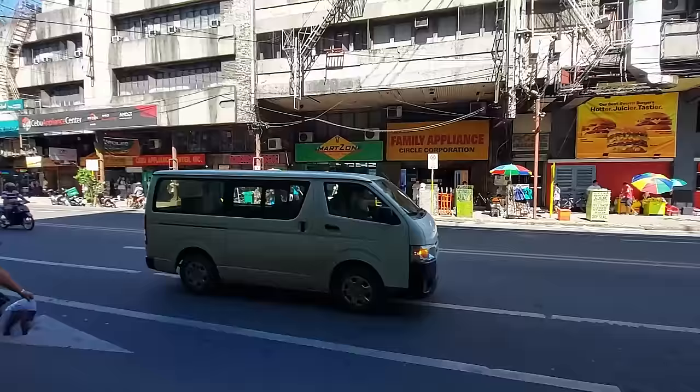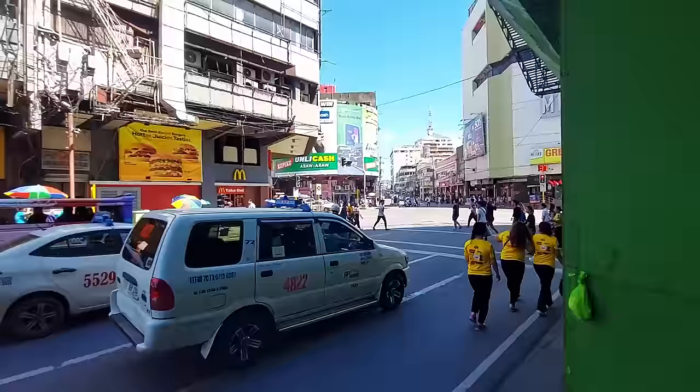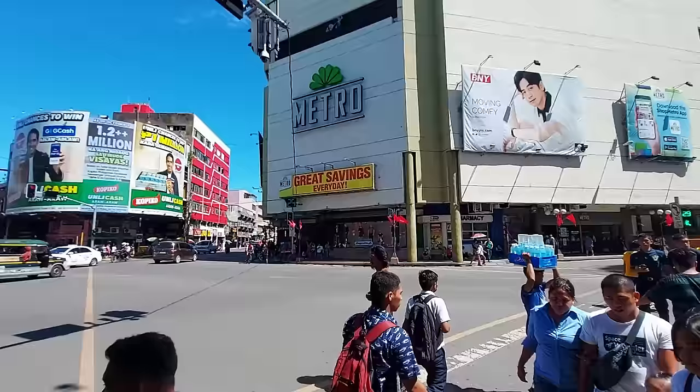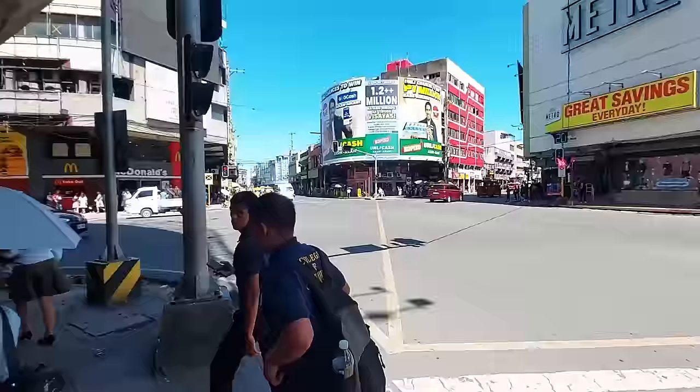Oh man, there's more stuff across the road. And a Mickey D's takeout. Metro, and we're on the corner. I think we've actually arrived at Colon Street. This is actually Colon Street. Welcome to Colon Street, everyone. The oldest street in the Philippines.